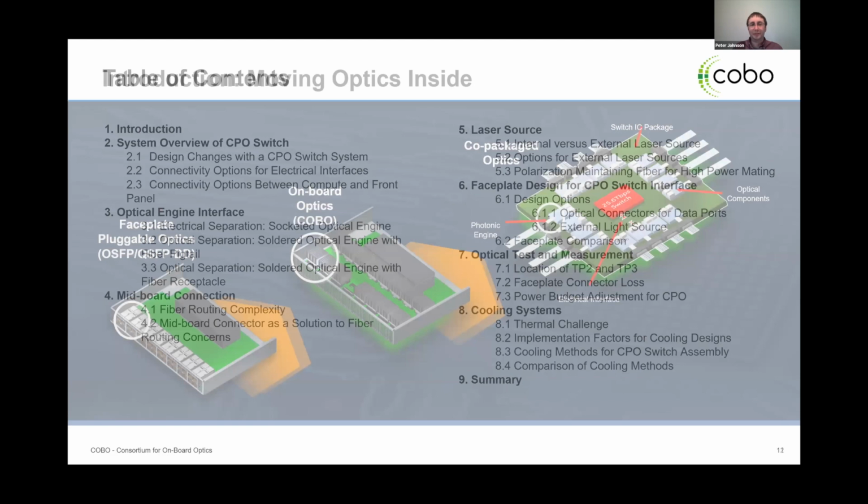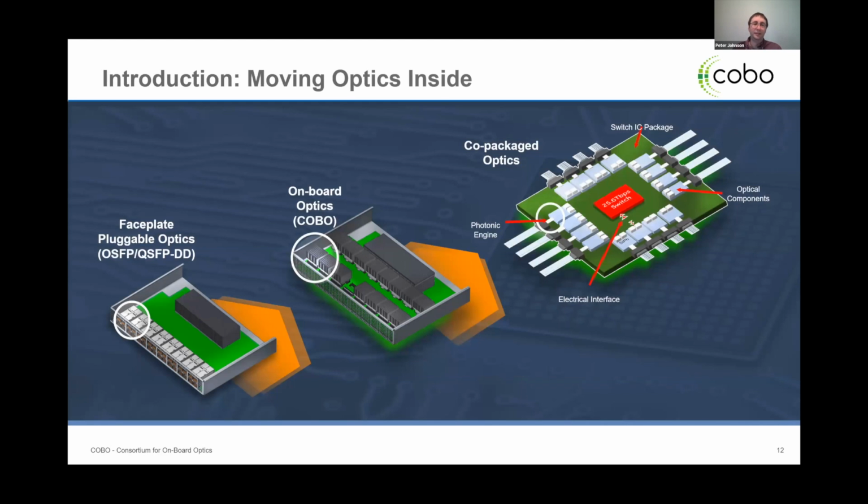So just to start off, when we talk about moving optics inside, we're talking about taking the optical connection, which has generally been the faceplate pluggable optic, and starting to move that on board, whether it be COBO or actually shifting it all the way towards the ASIC itself. And once you start doing that, you start locating the optical engines along with the ASIC on a single package, which means you've moved a lot of things that were previously at different locations now into one central location. And that changes a lot of different aspects of what could go on in the system. So what we did in the paper is really break it down into each subsection of what choices you could make and how that would impact various aspects of the design in the end.